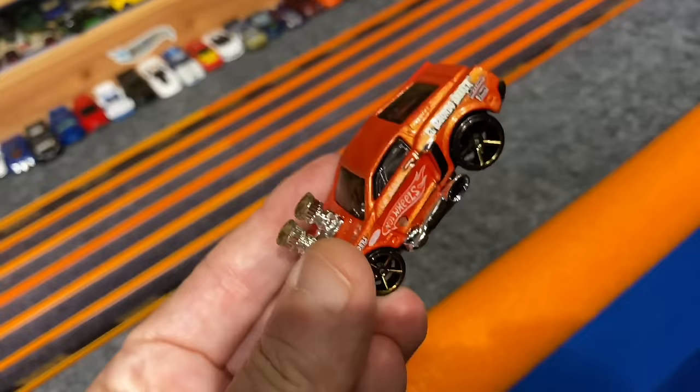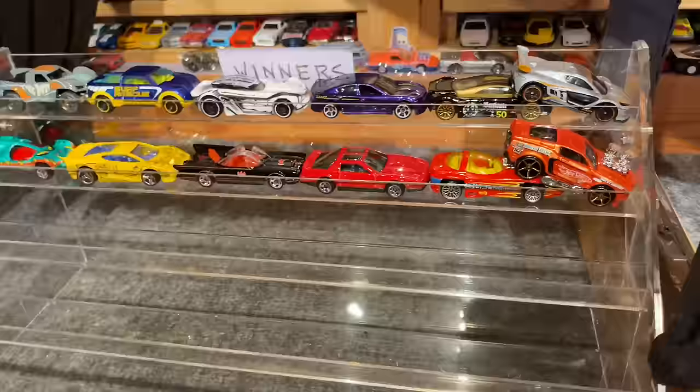Man, that's a fast car. All right, last car for day two is a Mustang. There we have it, 12 deep. Still have 144 cars in the baskets.